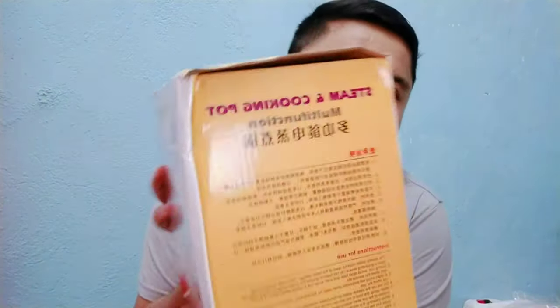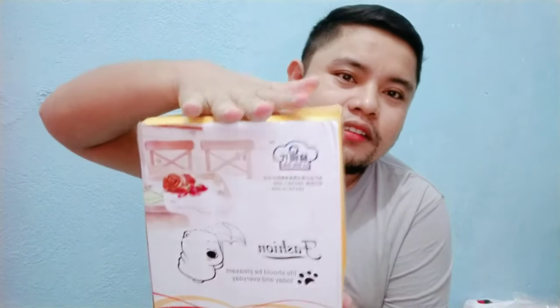So that's good. It's cash on delivery by the way guys. So it's a steam and cooking pot. By the way, pick up in the order. Wow. So here it is. The steamer.